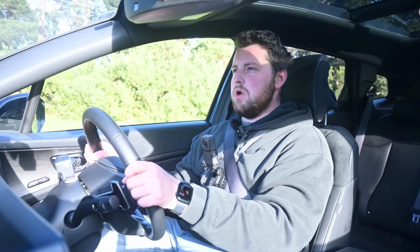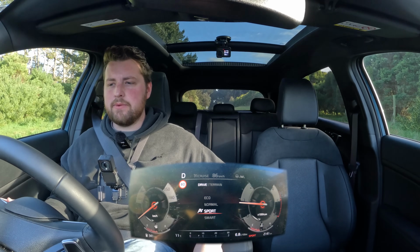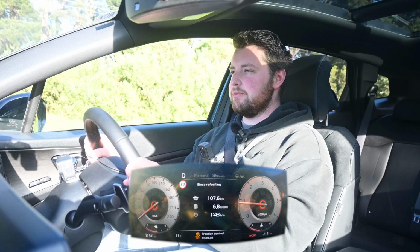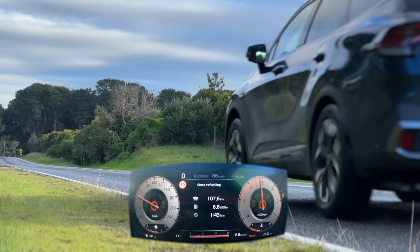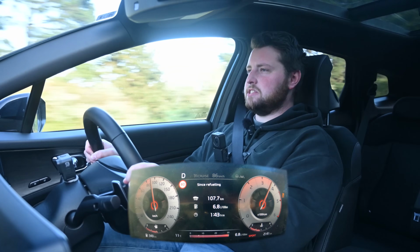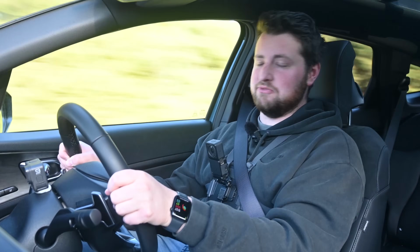Let's test that out. Alrighty, for what is probably the most ultimate maximum test for any family SUV, we're gonna launch it. So let's put the car into sport mode. There we are. We're gonna turn traction off one. Don't do this at home, kids. I'm a trained professional. Brake boosting it. Here we go. Tell you what, it hooks up really well. Okay, Mr. Diesel, I'll take it. 0 to 100 in 8.61 seconds. It's actually pretty decent for a diesel car.